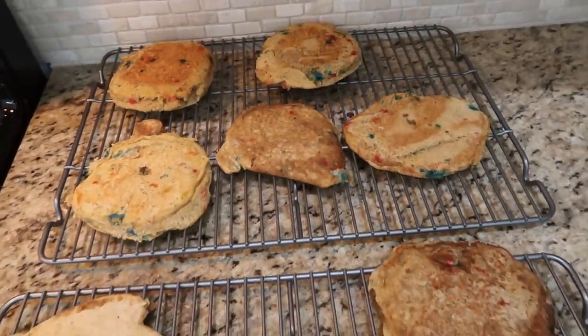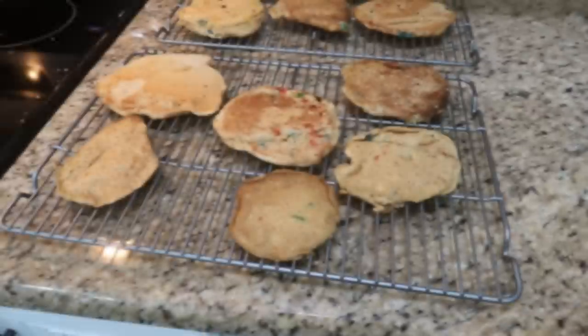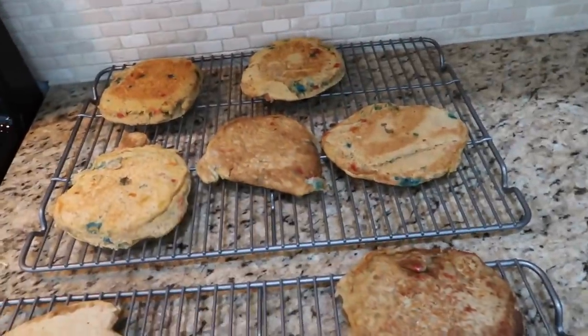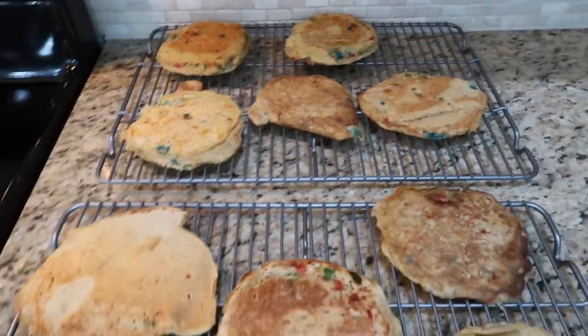So I will tell you, I just gave them a try and I had Avery try them and she gave them a thumbs up and I thought they tasted pretty good. You can taste the vanilla, you can taste the peanut butter. So I think these are gonna work for us.